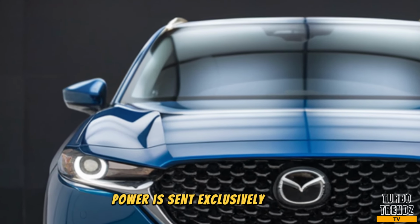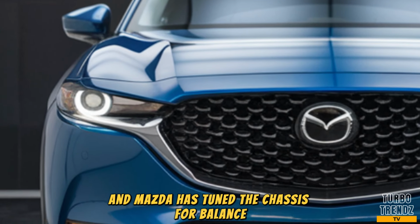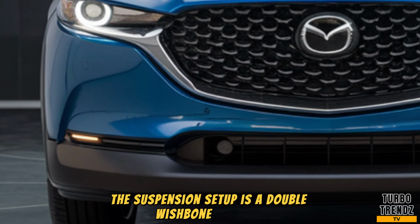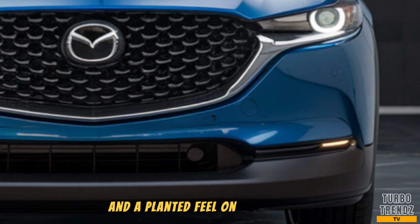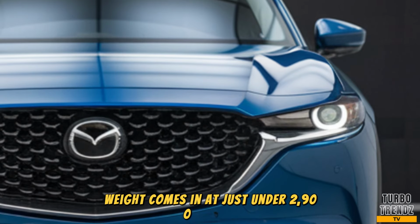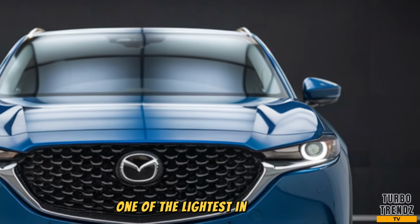Power is sent exclusively to the rear wheels, and Mazda has tuned the chassis for balance and responsiveness. The suspension setup is a double wishbone in front and multi-link at the rear, giving the car a natural agility in corners and a planted feel on the highway. Weight comes in at just under 2,900 pounds, making the CX-20 Roadster one of the lightest in its class.